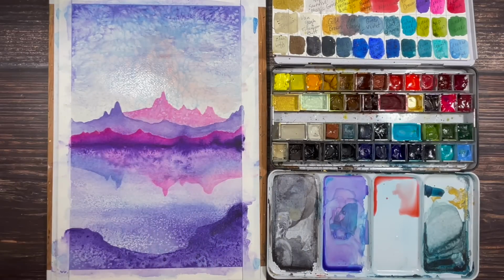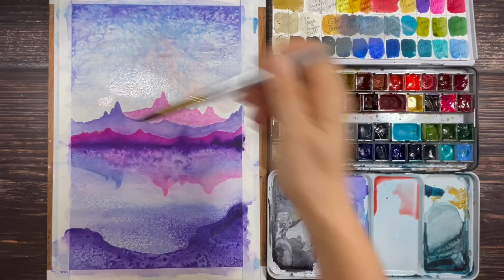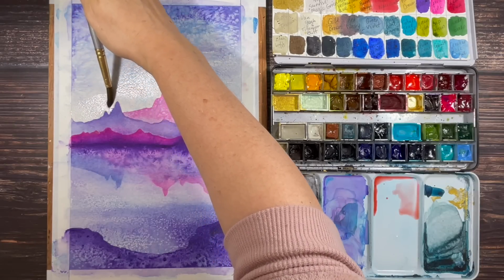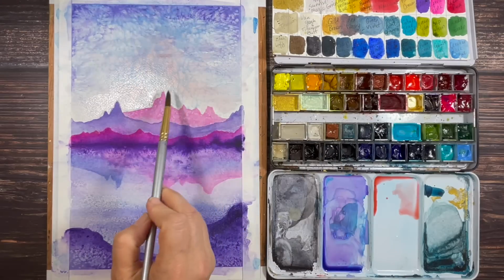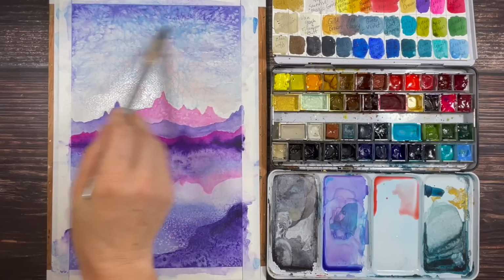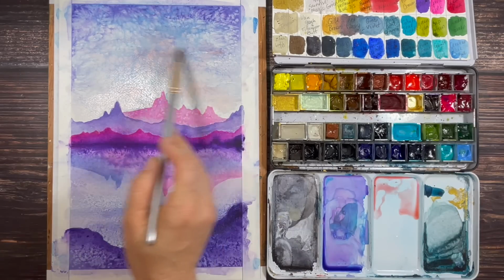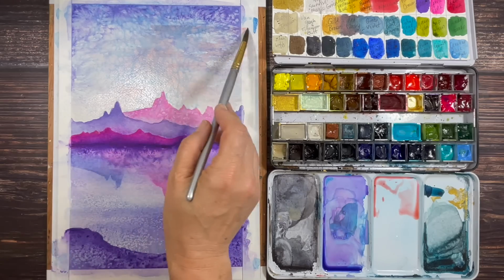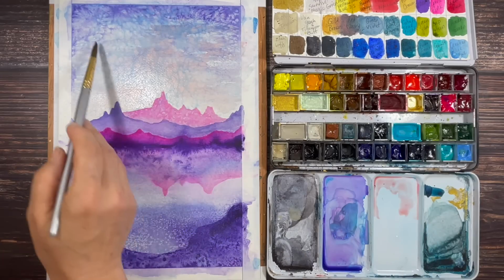One of my favorite reds. I've used it in other paintings and I always find it really beautiful. But if I went in with this color a little bit too intensely, it would probably overtake the whole painting. And that's not really what I want to do. I want to have hints of the color in my painting because I think it'll look very pretty, especially in the sky. And since the sky is reflecting onto the water, I'll also add it in the water area of my painting as well.